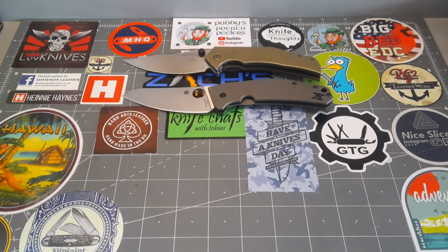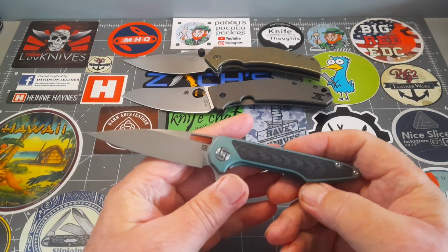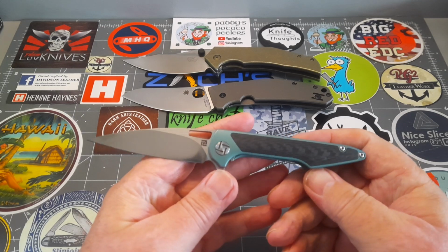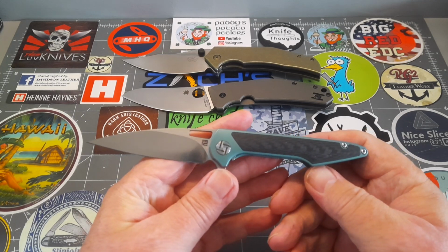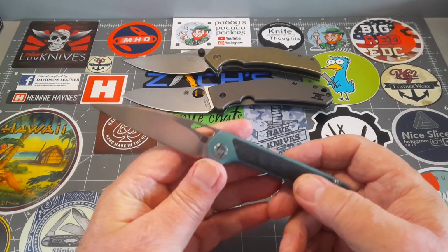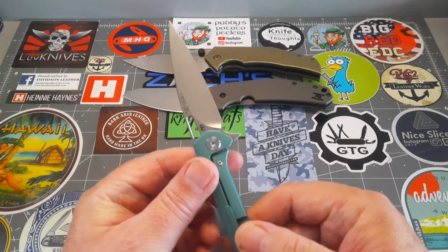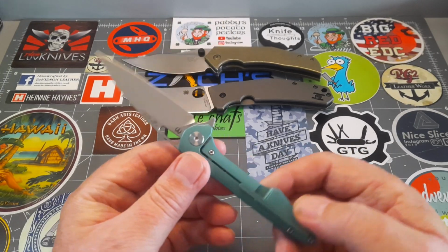The next one is Artisan. And I think it's definitely the only Artisan that is in titanium M390. It is just a stunning, stunning knife. This is a Dylan Mallory design.